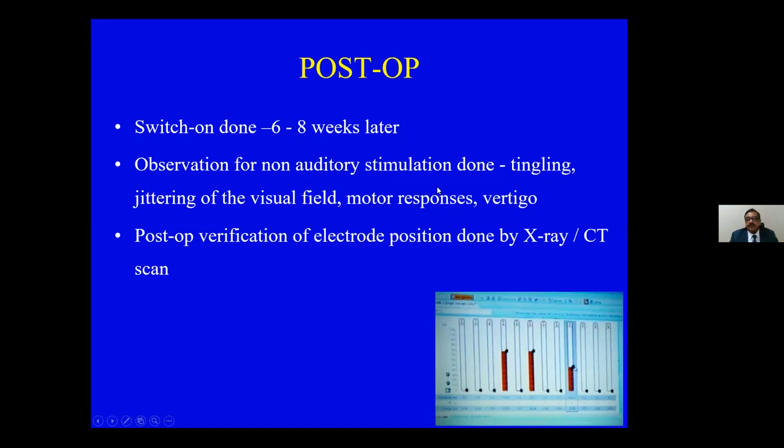The switch on is very, very important in a brainstem implant. It is always done in an ICU setting or in the operating theater, with anesthetic standby, because you may be inducing even a cardiac arrest for the child. So you have to have everything available for full resuscitation of the patient. And then the switch on is done with full anesthetic. And what we are looking for is non-auditory stimulation.